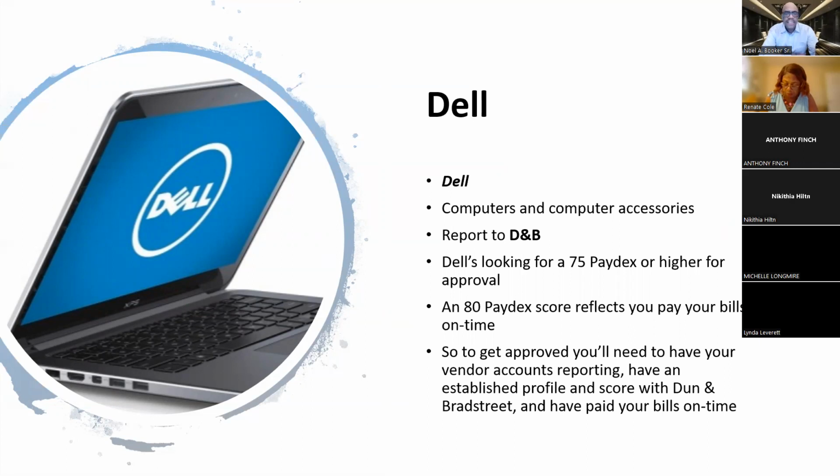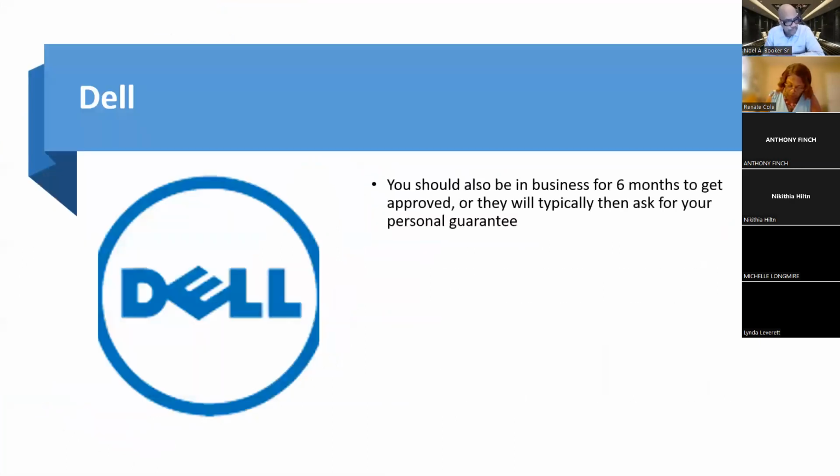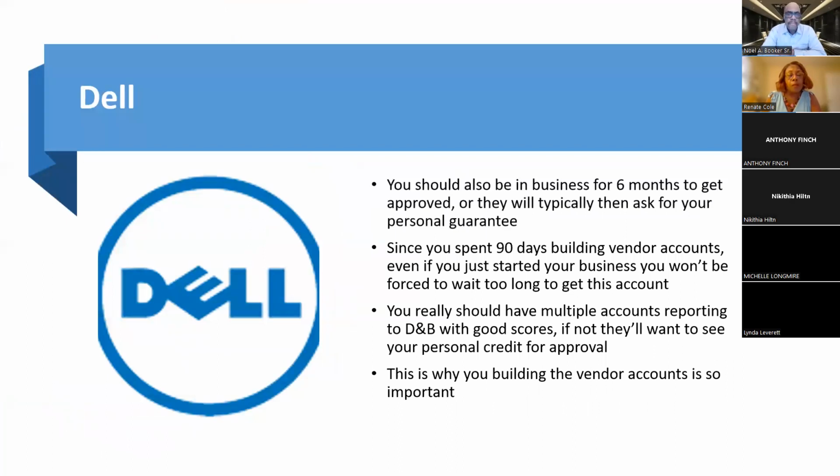Dell looks for a 75 PAYDEX score or higher. An 80 PAYDEX score reflects you pay bills on time. So to get approved, you'll need to have your vendor account reporting, have an established profile and score with Dun & Bradstreet, and have paid your bills on time. You should also be in business for 6 months to get approved at Dell. They will typically ask for a personal guarantee if you have not been in business for 6 months.